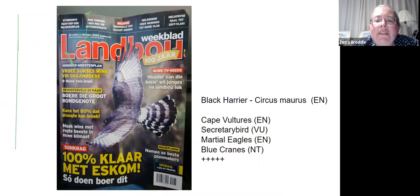But what I wanted to say is that this entire landscape, which is threatened by agriculture and by overgrazing, is also the home of a whole number of fauna. And this was the cover of a popular agricultural magazine in South Africa. And they've got on their cover a black harrier, which is an endangered species of bird in South Africa. And this is actually the bird that Odette Curtis, who's the director of the Overberg Trust, got her PhD studying.